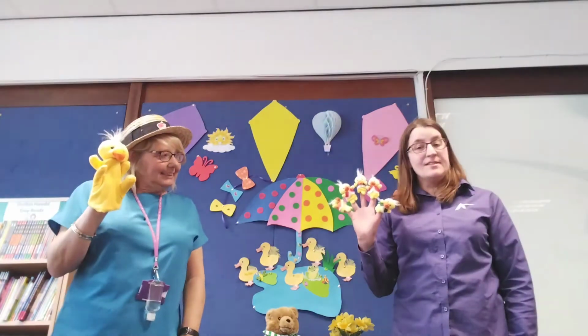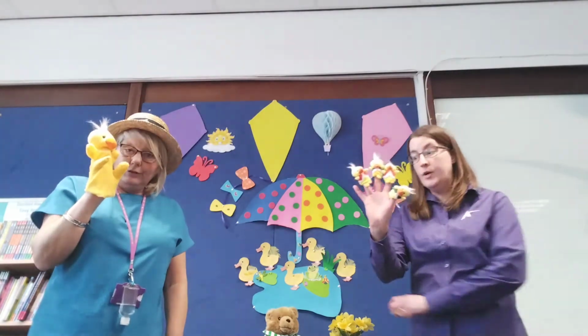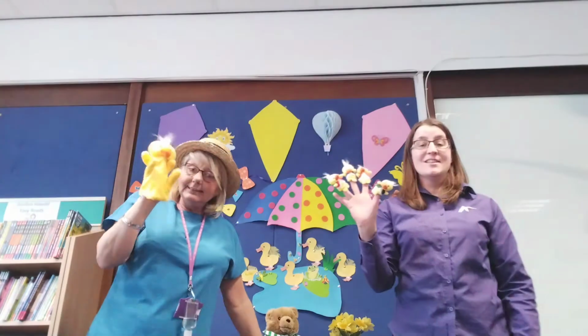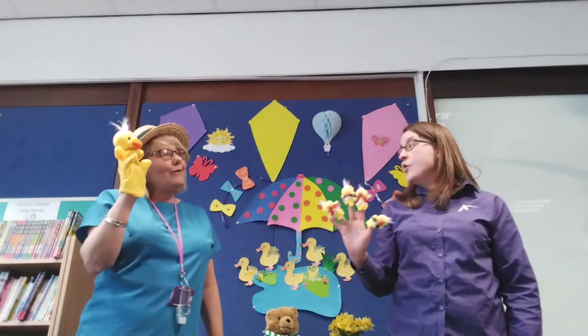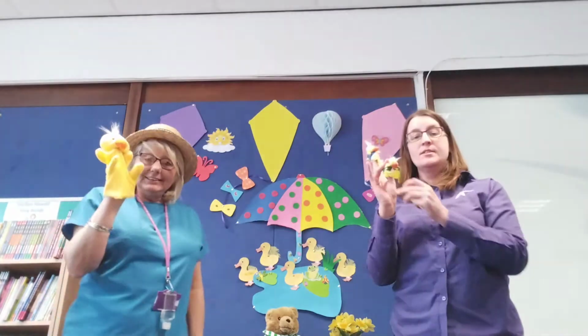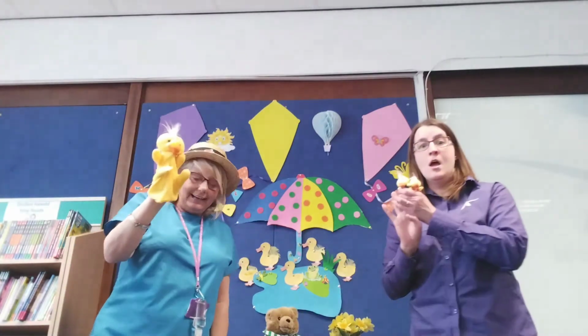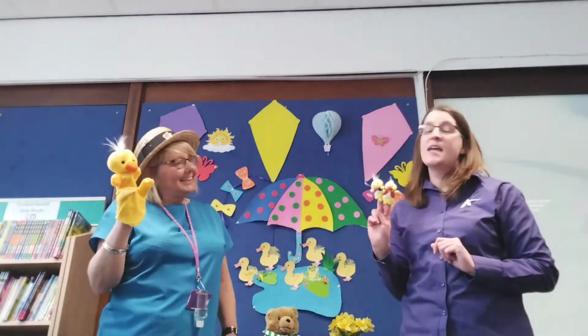5 little ducks went swimming one day over the pond and far away. Mother duck said, quack, quack, quack, quack, but only 4 little ducks came back. 4 little ducks went swimming one day over the pond and far away. Mummy duck said, quack, quack, quack, quack, but only 3 little ducks came back. 3 little ducks went swimming one day over the pond and far away. Mummy duck said, quack, quack, quack, quack, but only 2 little ducks came back.